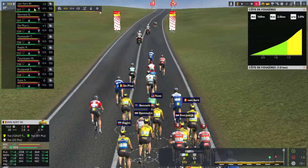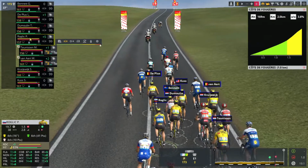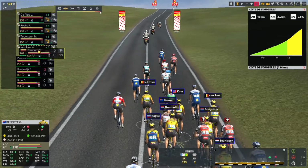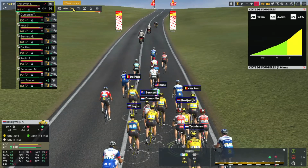So we have Wout van Aert, 80 sprint, 79 acceleration, which is very elite. Tunison with 78 sprint is also very good. Roglic with 71, so he's a low-level sprinter today with 86 resistance. So he's really good. Laurens de Plus has decent sprint acceleration. George Bennett has good acceleration. Sepp Kuss then are not as good sprint people, and Kruijswijk and Tom Dumoulin.